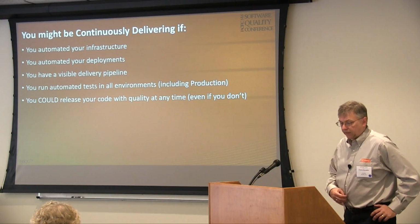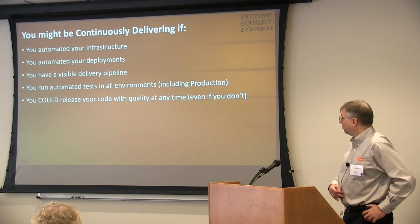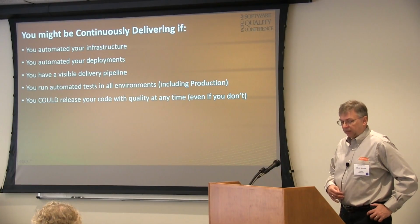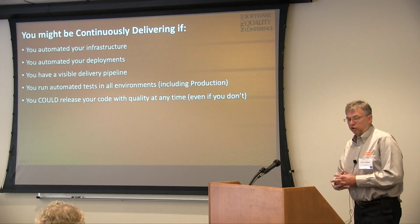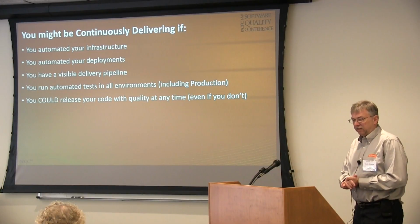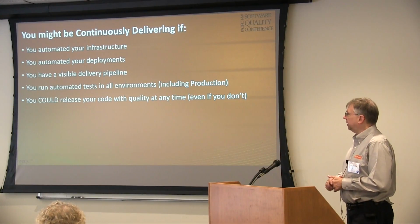You run automated tests in all your environments, including production, and you're in a position where you could release your code with quality at any time, even if you don't. And this is kind of an important point.